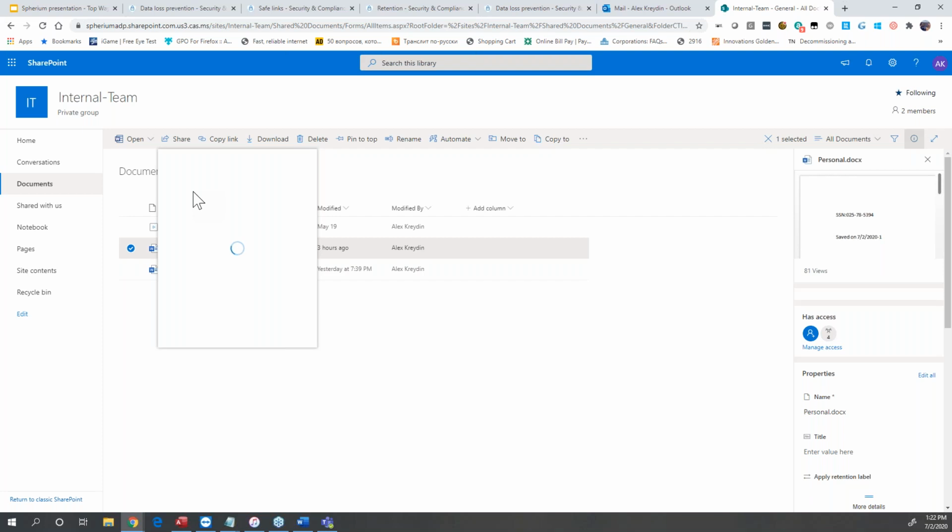Now let's see. Okay, here it is. And it tells me that it contains sensitive information that cannot be shared to people from outside of my organization. It doesn't even let me click through it. Doesn't let me copy the link or anything. So that's the DLP on static data. That's DLP on any format that supports DLP, and this is pretty much all Microsoft-related documents.